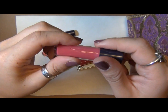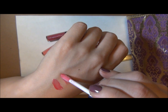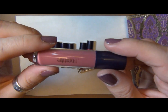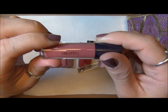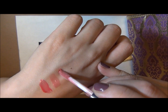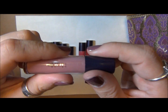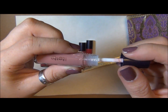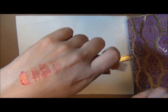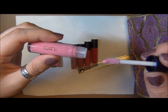This color is called Anna. It's this bright pink color, very pink. And that one's actually a little bit more sheer, so that one's really pretty. This one is called Jenna. This one's a great everyday color. It's a little bit of pink, a little bit of a mauve color. This one's really nicely pigmented. This one is Cassie, and Cassie is more of a dusty, neutral pink, if that makes sense. It's not as mauve, it's more of a dusty pink color. And that one's kind of sheer too. This one is called Mel. This is a classic bubblegum pink color.